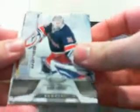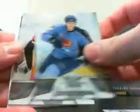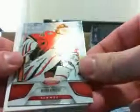Lundqvist for the Rangers, Antropov for the Jets, Bork for the Flames, Luongo for the Canucks, Mika Kuprasov for the Flames, Mirror Red, 9 out of 199, and a filler.